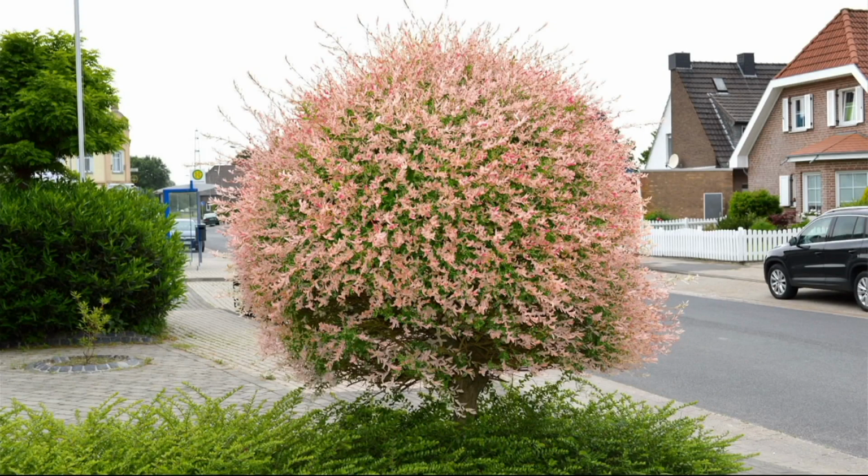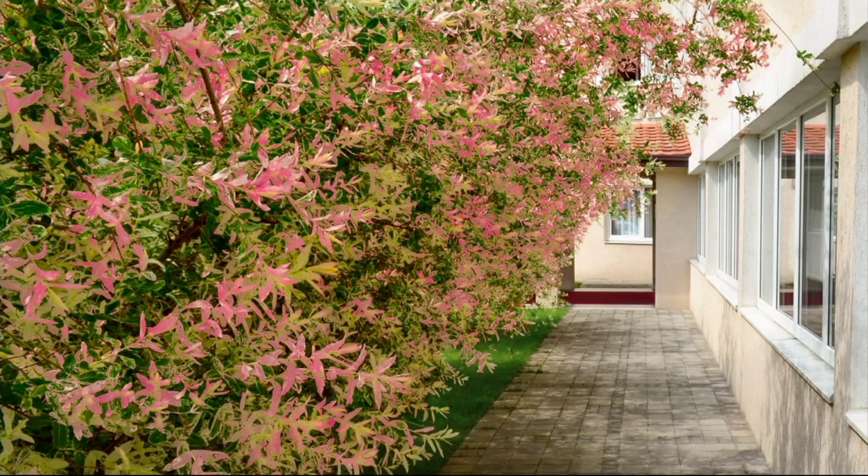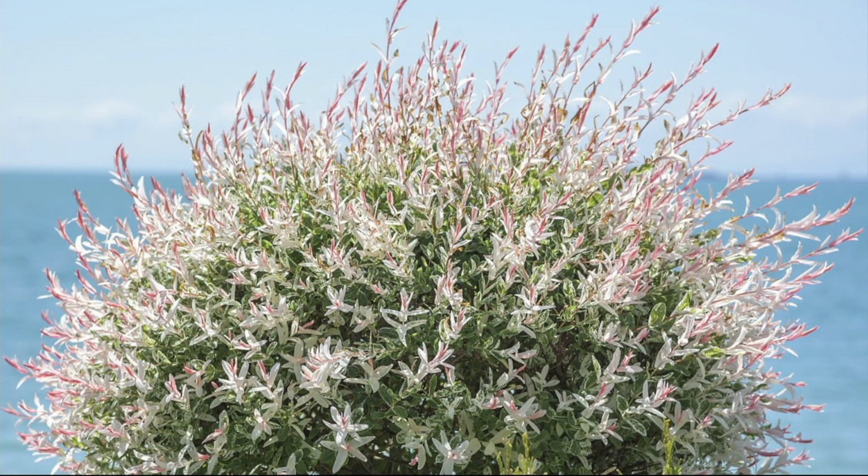You can either let it go into a big cloud of branches, or you can trim it like a lollipop. If you love to trim things like privet hedges, that's the wild loose look. You can trim it, and that's the way I have it on my property. I have it trimmed like tight little lollipops. And it looks more like French gardens, and I love that look. So if you're a control freak and you can't leave the pruners alone, you're in luck with this one.